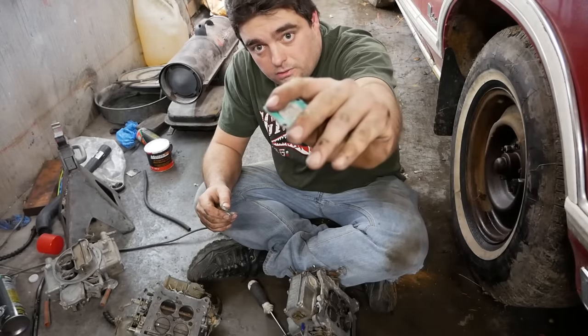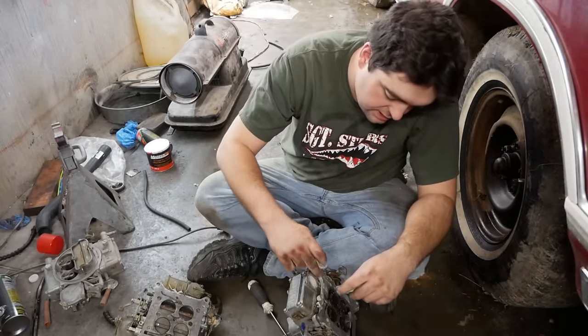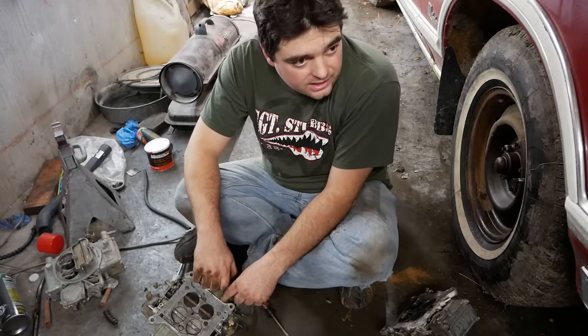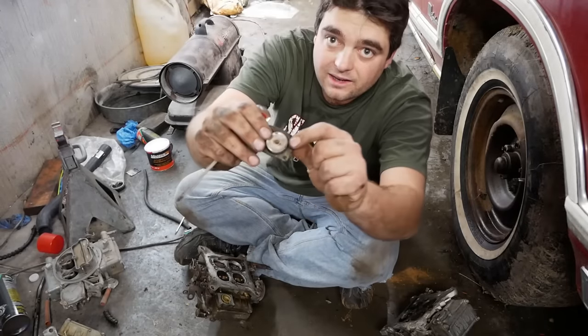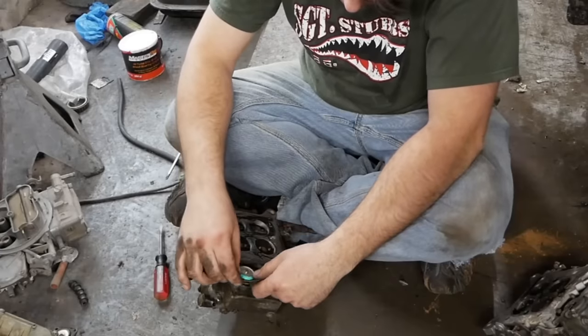It fills with fuel, and when you push the gas, it forces fuel up through an orifice in here. Let me see which one of these has the best looking one in it, and we'll just rob that one. I'm like a bandit for cars. I just steal from them and give them to other cars, like Robin Hood. Yep, it's completely dry, flat, doesn't move at all. It's junk.